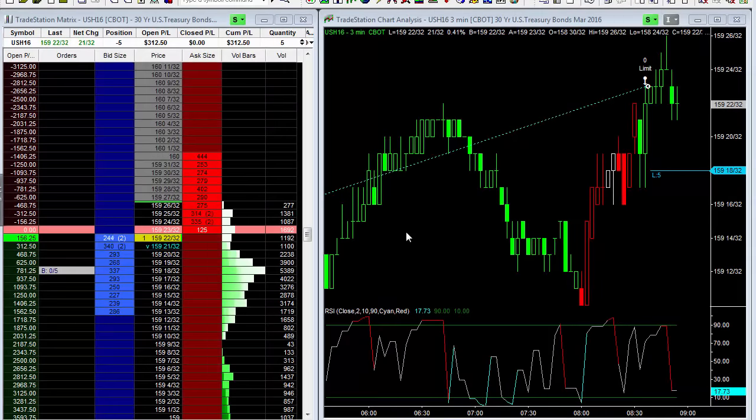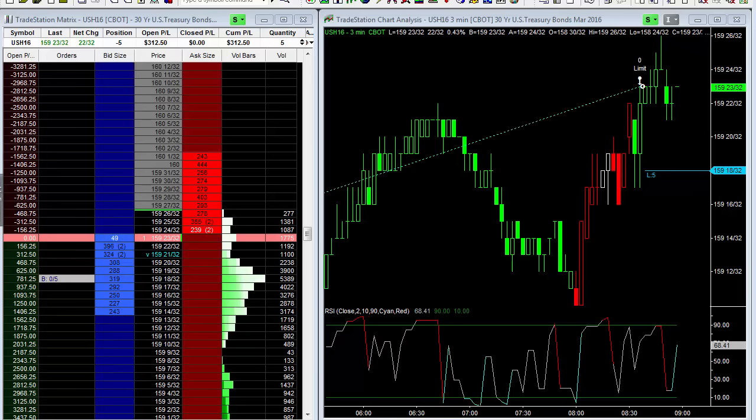Monday, January 25th. We're looking at the T-bond futures contract. As you can see, I've got my first position on right in here at 159.23, 30 seconds. We've got 5 contracts in this trade right in here. As you can see, this is overnight trading, whole nine yards, right?